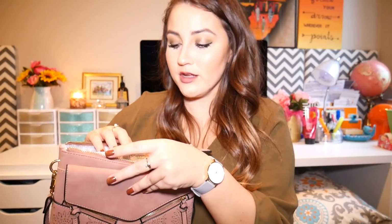I really like the color of this. It's like a mauvey pink, but it's not so pastel that you feel like you could only wear it in the spring. So I really like it, and I love the detail of these little cutout pattern designs. This is also 100% polyurethane. So again, vegan friendly, man-made materials.